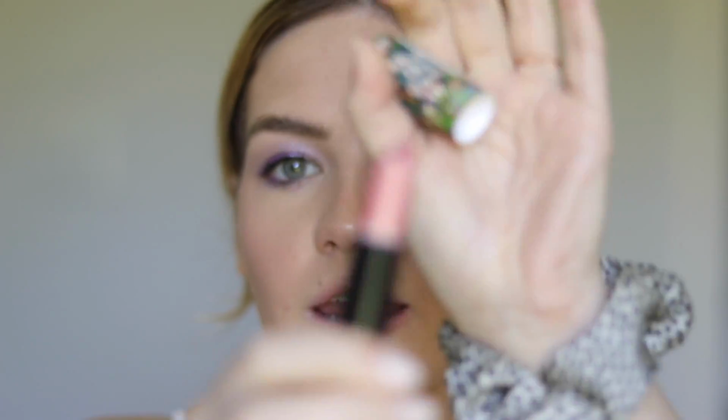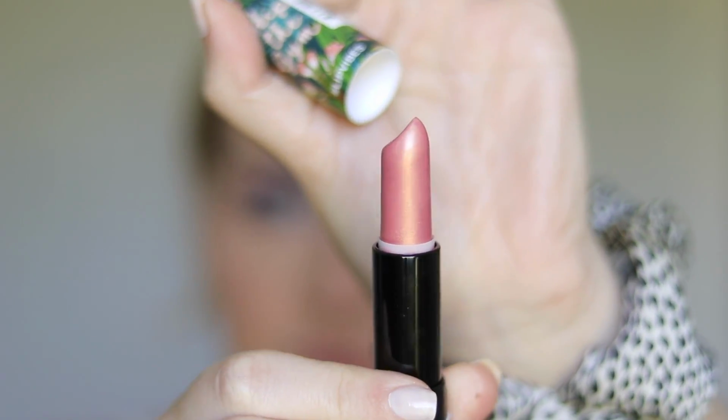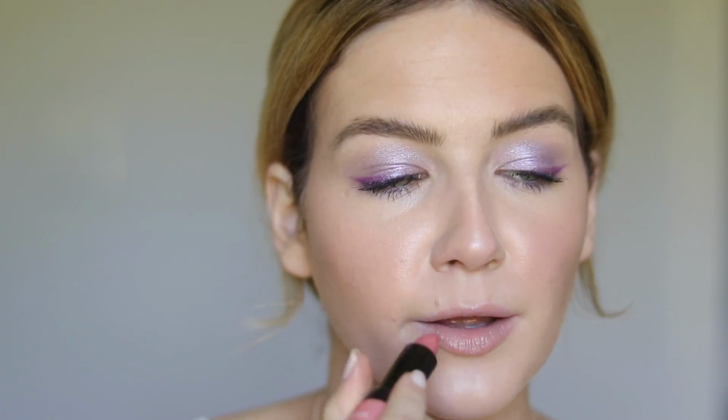On my lips, I want to try out this lipstick from Almay. It is one of their Lip Vibes lipsticks, I think, and it's called Skip the Gym. It looks like NARS Orgasm to me, so it's kind of like that metallic sheen. I'm going to put it on first, and then I'm going to see what color lip liner I want with it.